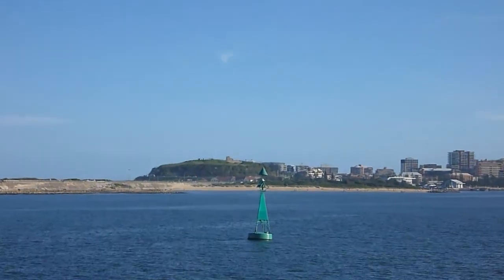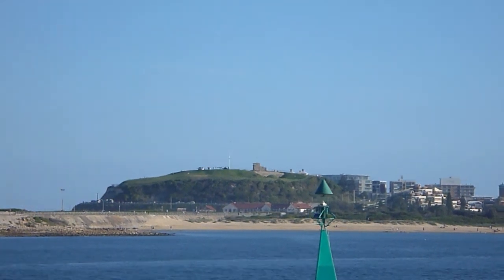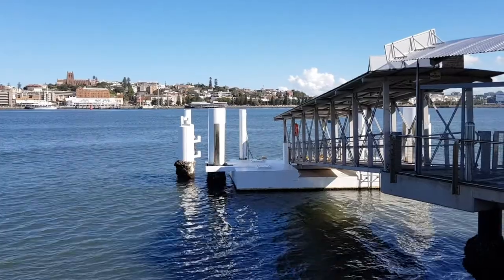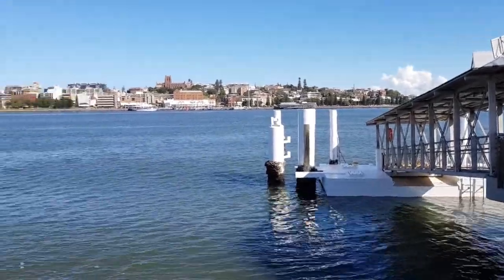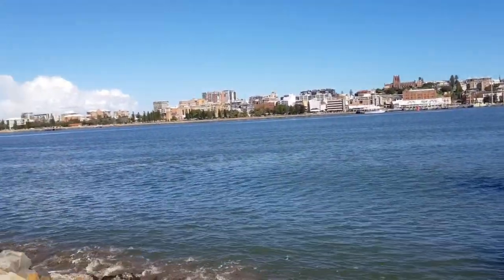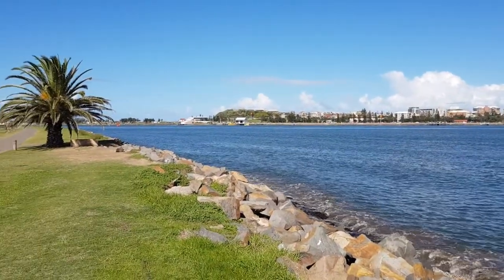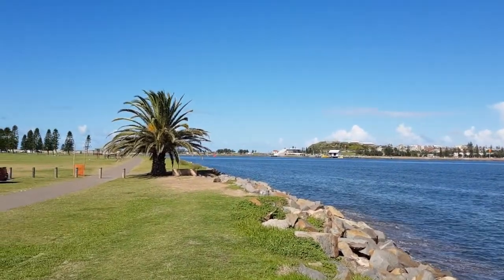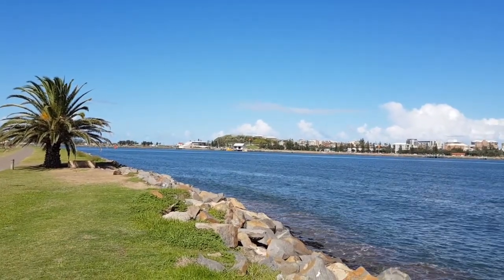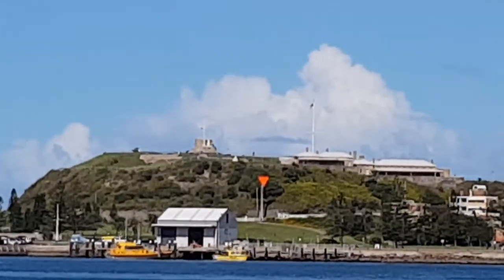Top of that little rise there is what's called Fort Scratchley, a historic fort. Stockton Ferry Wharf. Across the Hunter River there is Newcastle CBD, and the Hunter River, I'll be fishing this later on tonight. Ocean is that way. And on top of the hill, let's see if we can zoom in, is what's called Fort Scratchley.